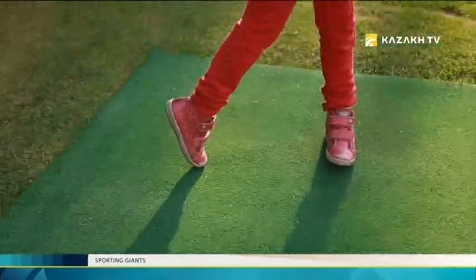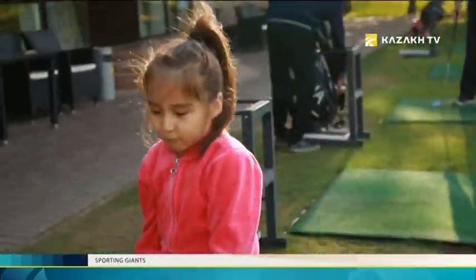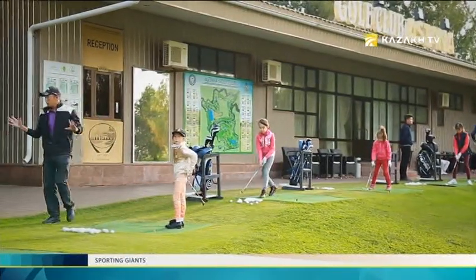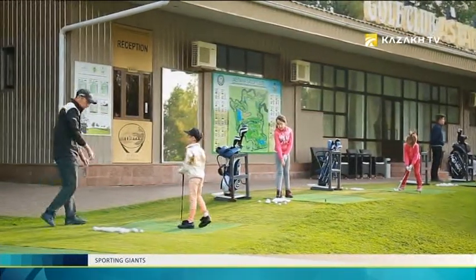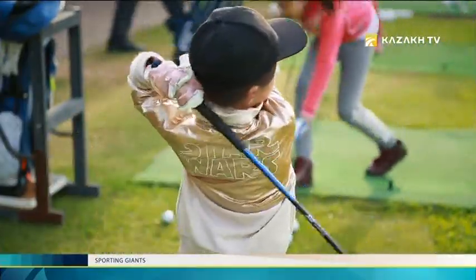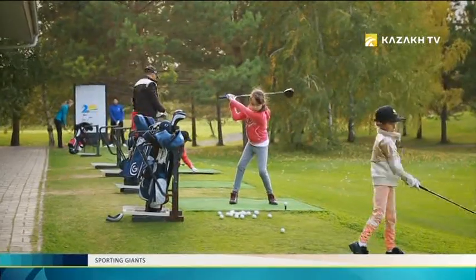Excellent. The game of golf is famous not only for its traditions and rules of the game, but also for etiquette. The most important thing in golf is to keep good manners towards everyone, especially to the opponent, even if you really want to win it.